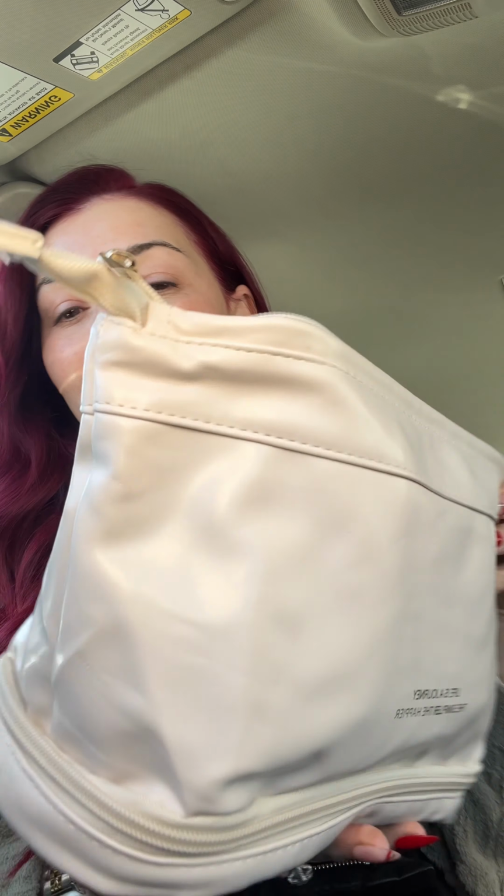So this makeup case I purchased from TikTok shop, and this has a compartment for your brushes, and it's so huge. So I have everything I need today for my makeup, so let's begin. I'm gonna start with my eyebrows.